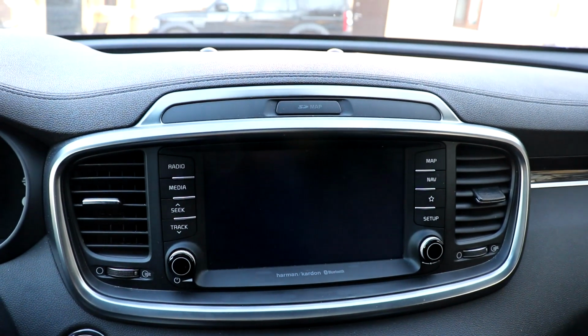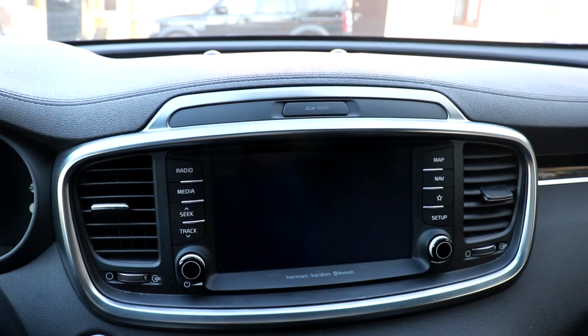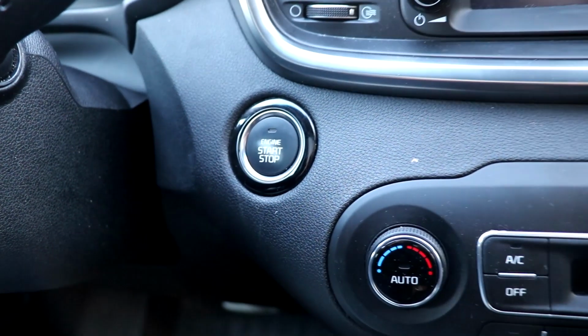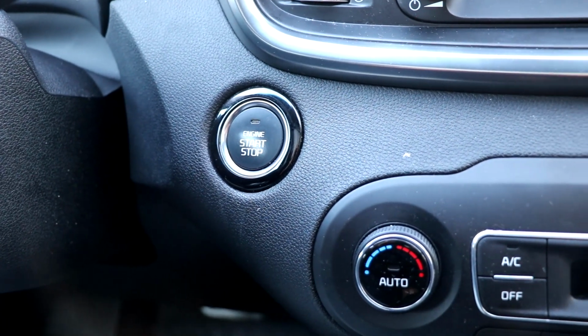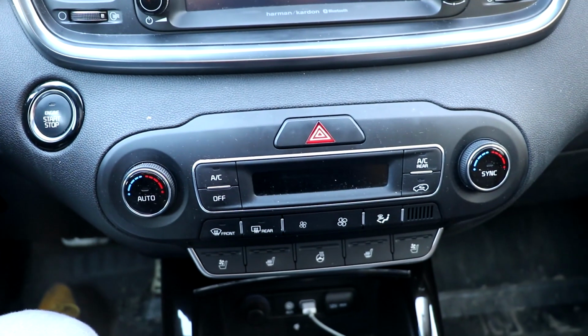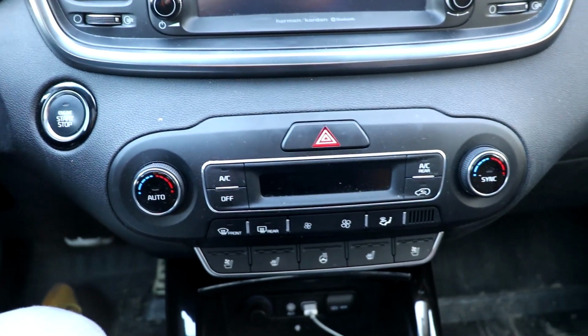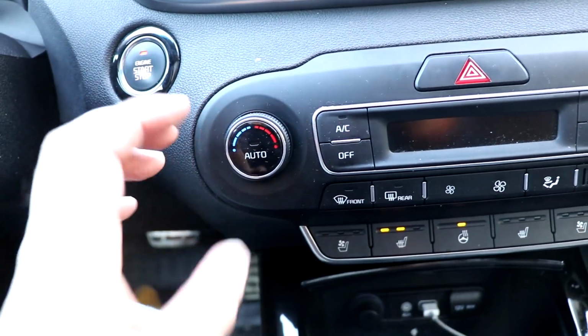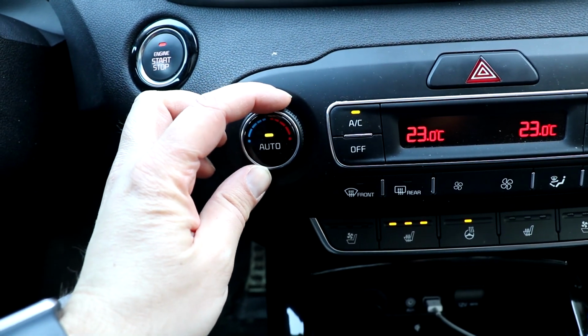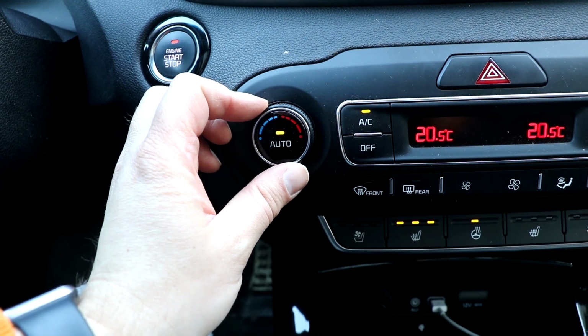I will come back to this top of the range 8-inch Harman Kardon infotainment system soon. Just here we have a nicely located start-stop button. Moving on down, we have the dual separate climate control system. To the left hand side, we have the wheel that adjusts the driver's temperature, which is displayed on the black and orange screen in the centre.